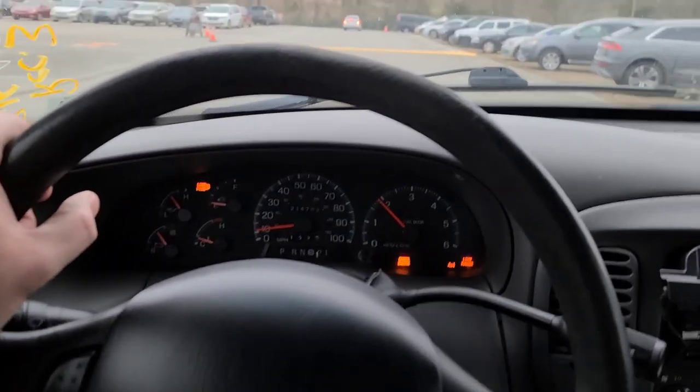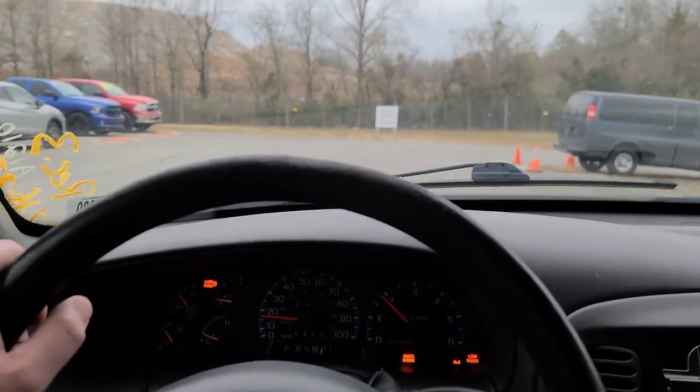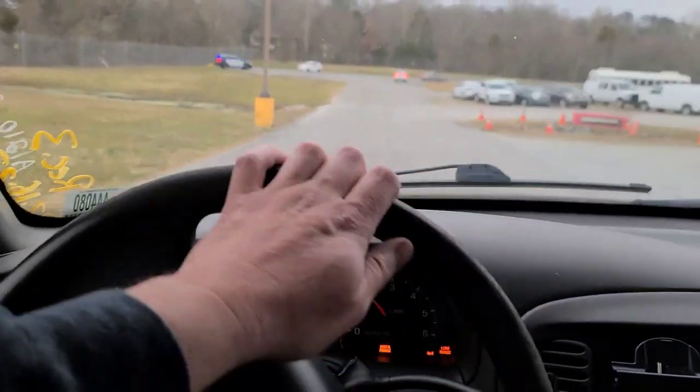Okay, sorry about that. I thought I paused you guys. I was having trouble with this four-wheel drive in this thing. And I still may be. It's acting like it's in low range, even though I've turned it back to two-wheel drive.